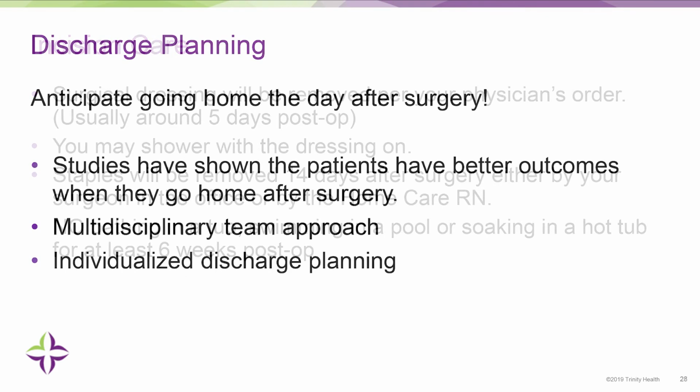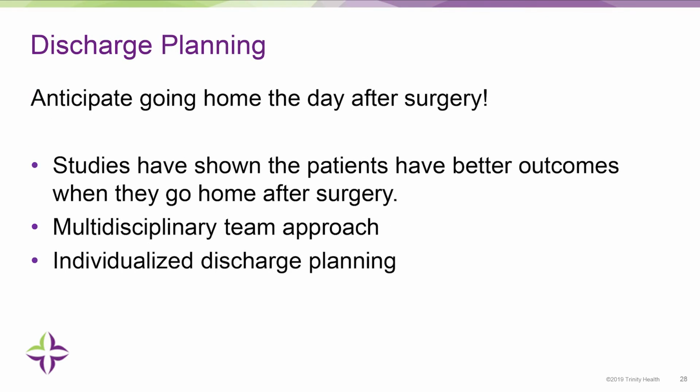So discharge planning. So anticipate going home the day after surgery. Studies have shown that patients have better outcomes when they go home. Again, we will use that multidisciplinary team approach, and everyone has their own individualized discharge planning.